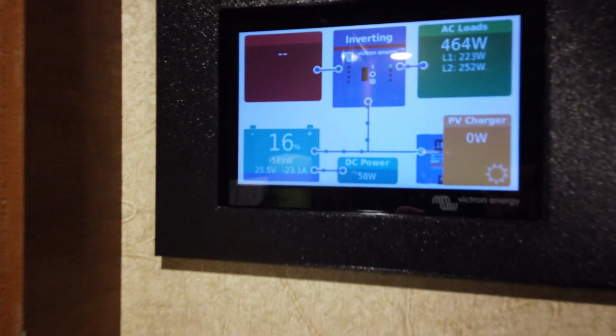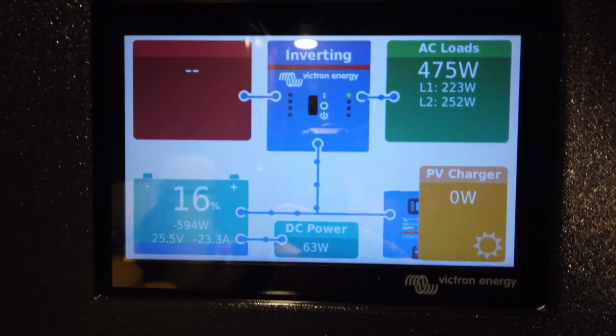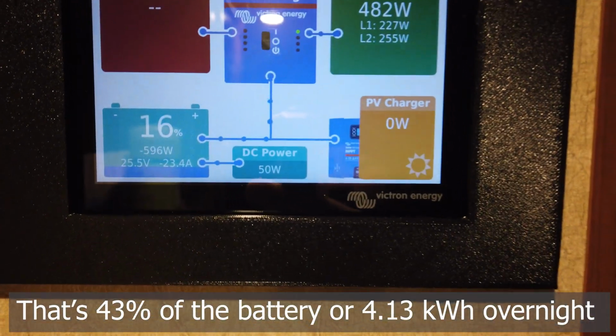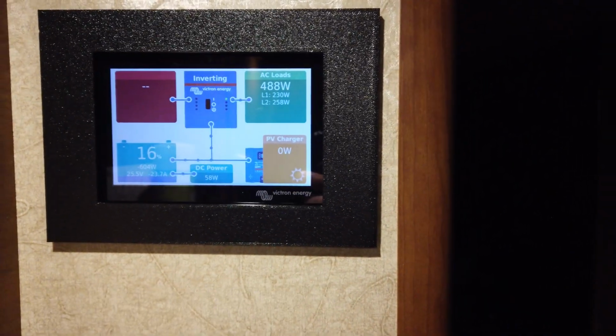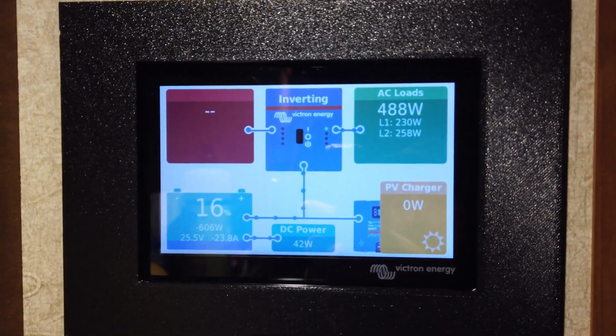Yeah? We had the temperature of the RV set to 65 degrees all night, and it is now, let's see, 8.5 hours after we went to bed, and it was 59% at that time, the battery. And now it has discharged down to 16%. So for a normal night's sleep, it takes about 40 to 45% of the battery in this case.